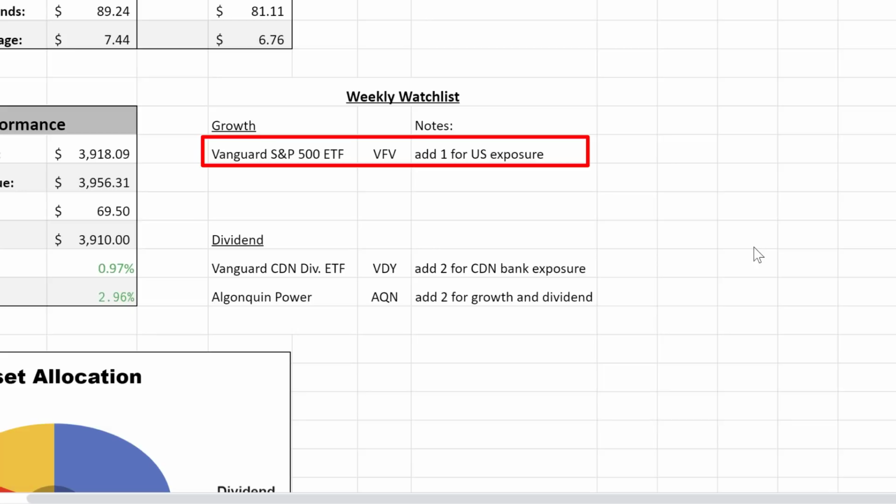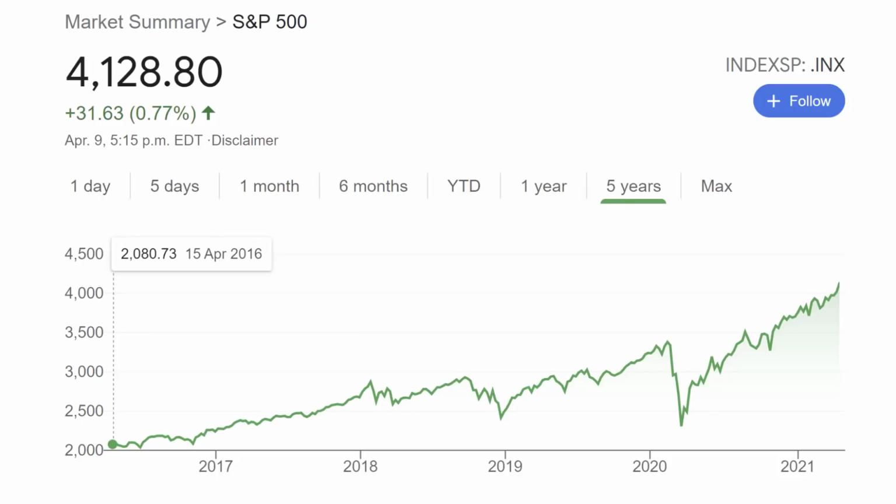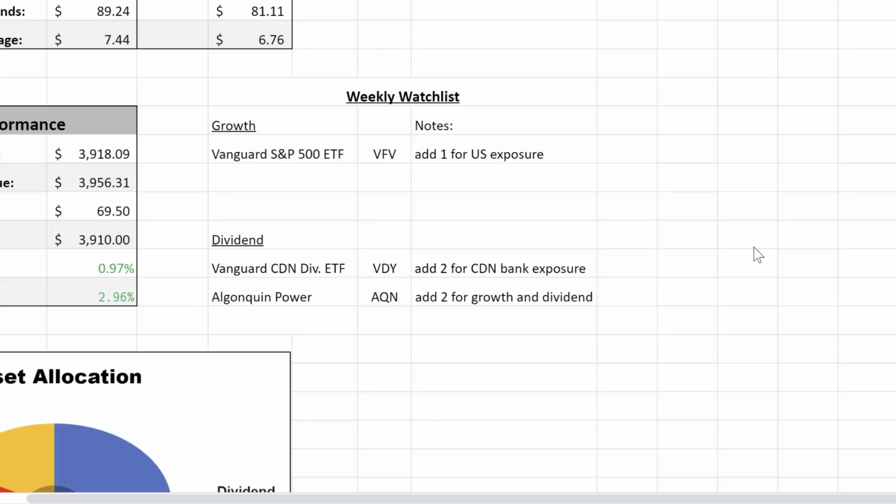This ETF is a great way to get exposure to the US markets and has historically grown at a rate of 10% every single year. So it gives you really great stability and growth in your portfolio. This has been on my watch list for the past few weeks, but I've yet to take the dive and buy a second share.